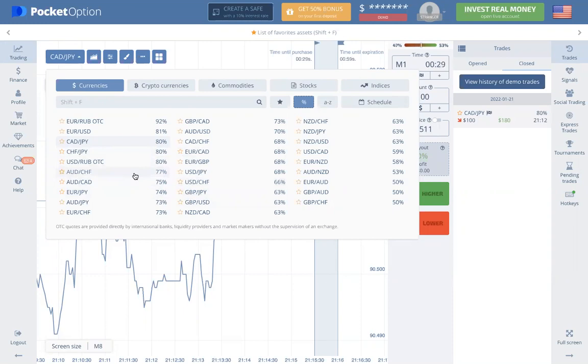I know every broker does not have every currency pair, which can be a little annoying, especially if you're on a live session with the educator and they may be trading, let's just say CAD/JPY. I don't believe Vide Forex has CAD/JPY. And it may be missing a few other pairs unless they made an update, but that is one of the pros of using Pocket Option, is having all of these assets to trade.